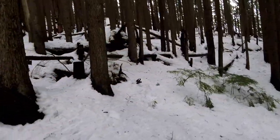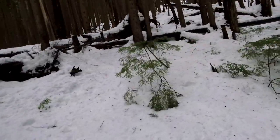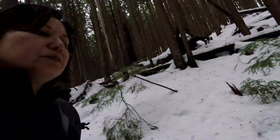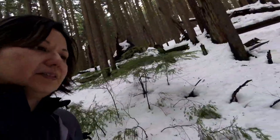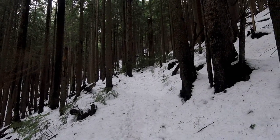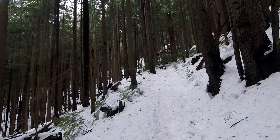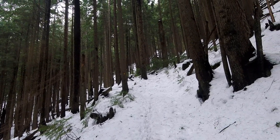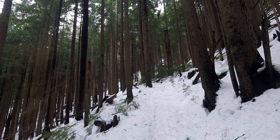So the Yaktrax were great. They did offer some level of traction, but these microspikes are actually really digging into the snow, and I feel almost as comfortable as if I was just walking on the ground. So in this section here, the snow is a little bit less packed and loose, and I did find there was a little bit of slippage with my microspikes. You had to be a little careful coming down.